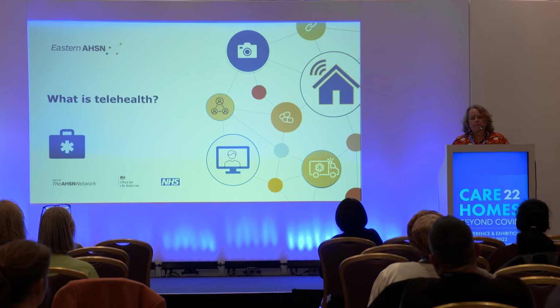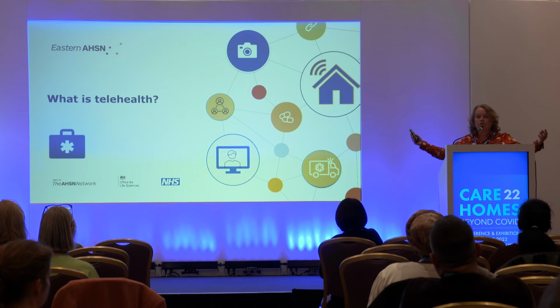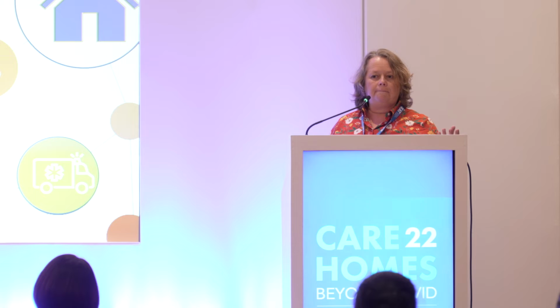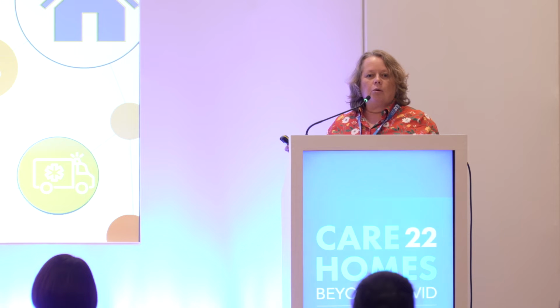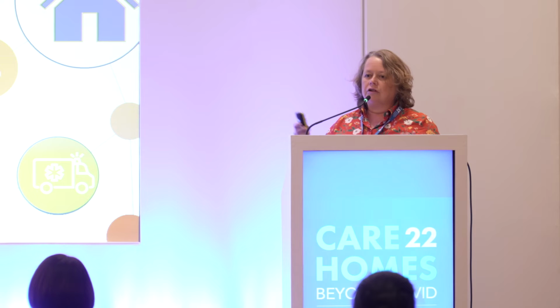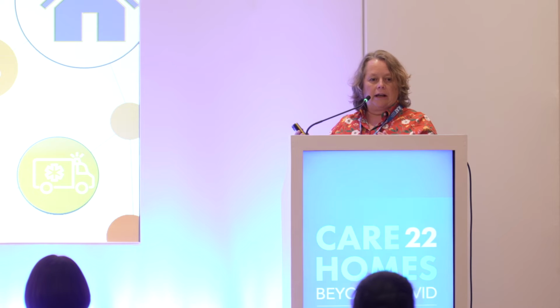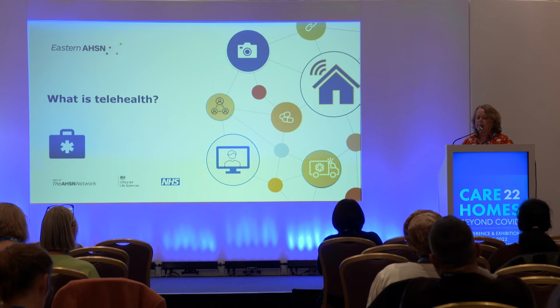So we looked at telehealth. Now, a telehealth system is essentially a clinician talking to a person at the other end via a screen. Now, you can make that as simple or as complicated as you want it to be. And in our region, we've done a lot of work, certainly in acute hospitals, around stroke services, identifying those patients early, and getting the right support to them. It also worked around that consultant to consultant conversation where we referred patients to specialist centres. But how can we then make that translate into something around care homes and GPs and community health teams?